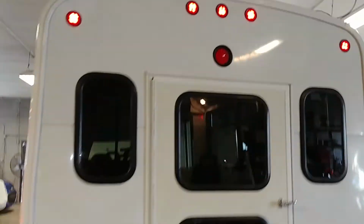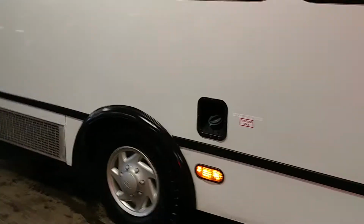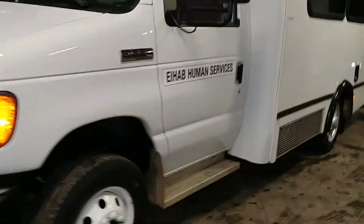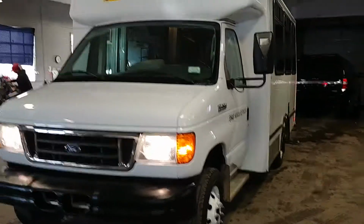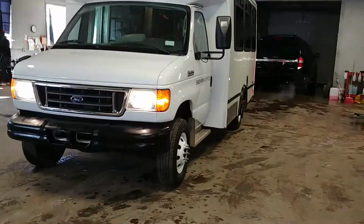All lights are working. Got the side lights. Your tires are really nice. All your windows open up. Very, very nice. It's got cameras inside. It's got the air conditioning back there. Super, super nice. Only 26,000 miles.